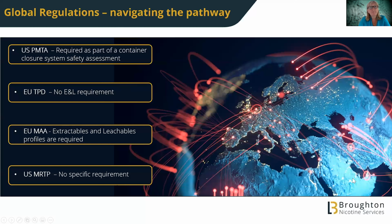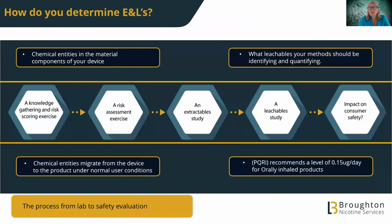So moving on then. How do you determine what ENLs are and what's the difference? Well, you need to establish what the chemical entities in your device are. So what's the device made of? What are its constituent parts? Where did they all come from? What are the extraction processes associated with those? And then you have to evaluate, of those products that could come out of the device, which ones do come out of the device into the end product, as it were.